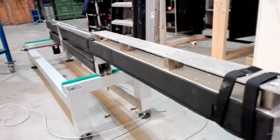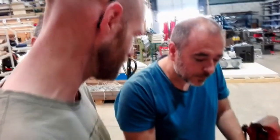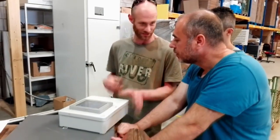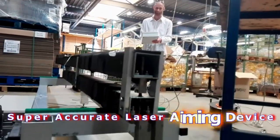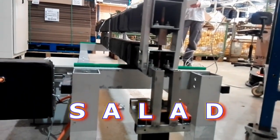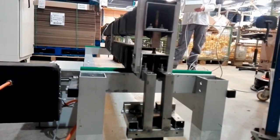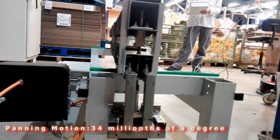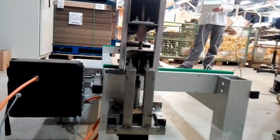He designed and built a laser mount capable of extremely fine adjustments for both the tilt, which is the vertical motion, and for panning, the horizontal motion. The result was the Super Accurate Laser Aiming Device, or SALAD for short. The instrument had an accuracy of 54 millionths of a degree in the tilt angle and 34 millionths of a degree in its panning motion.